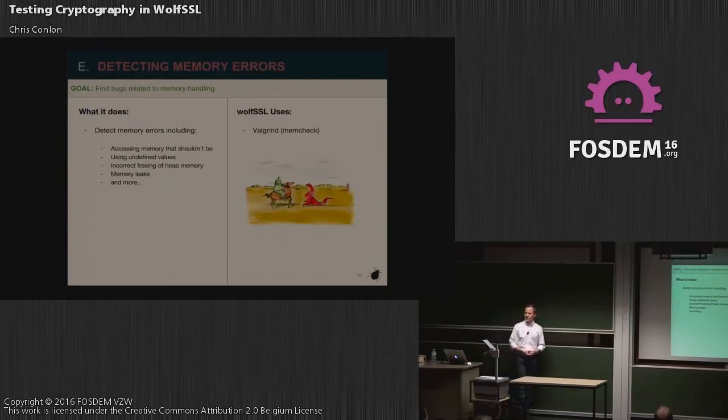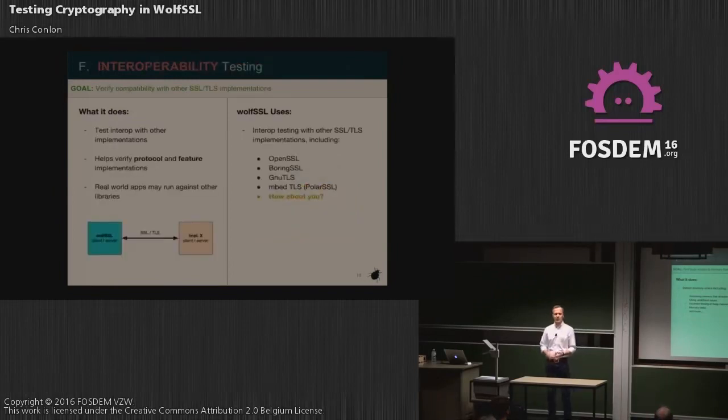Memory errors are another big thing, especially in an SSL or crypto library. You don't want a seg fault to happen, or your program to crash when it's doing some security operation, making a handshake or sending data across a TLS connection. So it's important that we vet these out, and we use the Valgrind memcheck tool to do that. This can detect accessing memory that you shouldn't be accessing, incorrectly freeing memory, finding memory leaks, etc.